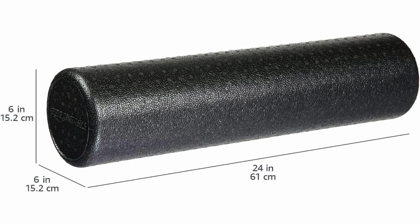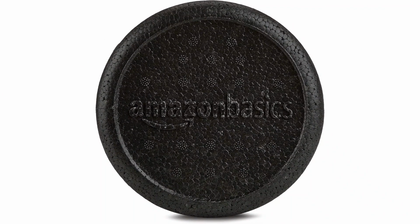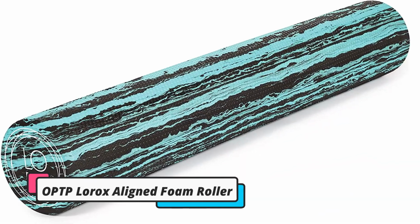This foam roller also comes in 4 sizes, up to 36 inches, the length of the standard foam rollers found in most gyms. Number 3. OPTP Lorox Align Foam Roller.